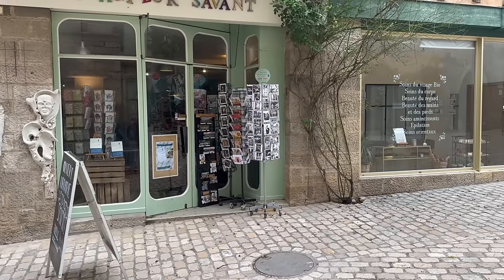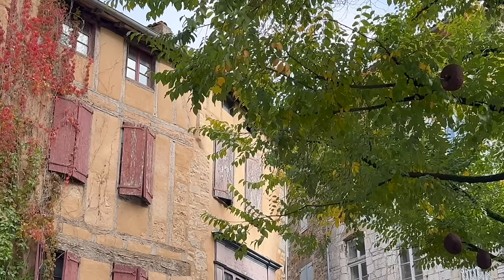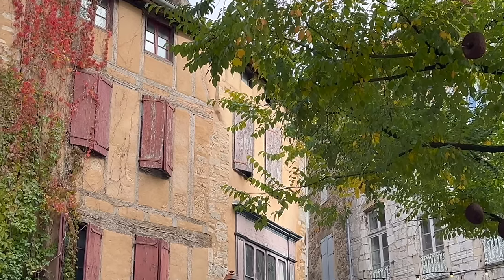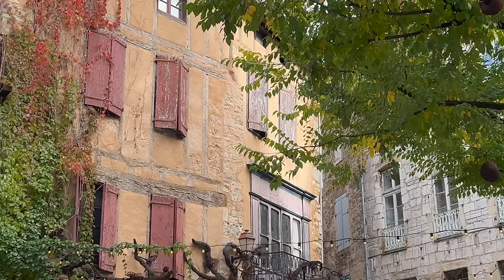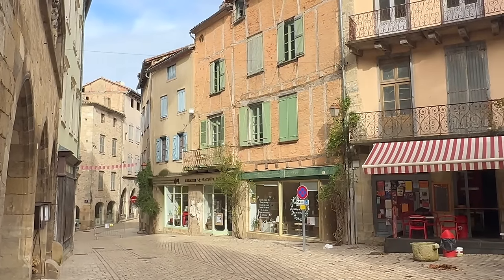I felt as if I had walked into the set of a romantic historic French novel. And actually, the village was used to shoot many of the scenes for the movie The 100-Foot Journey.